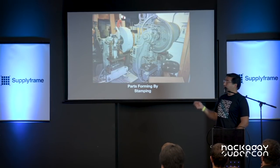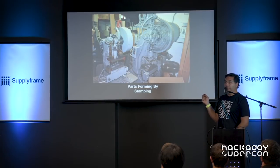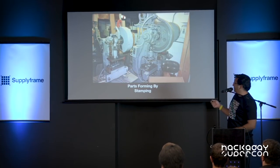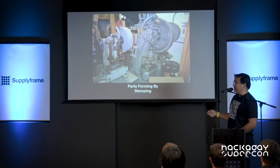Stamping. Probably the most critical part of sourcing of parts. Here's a few very simple presses, relatively light presses, where we'll make up our own tooling and a die shoe and stamp simple parts.